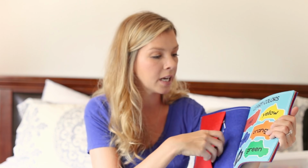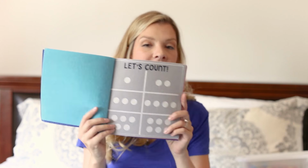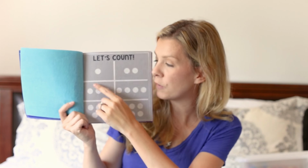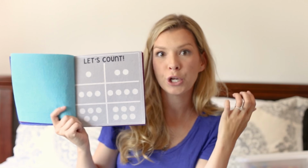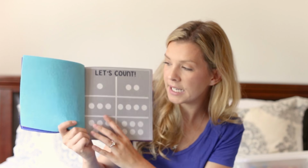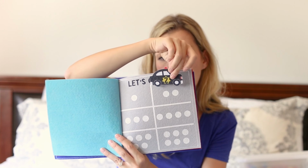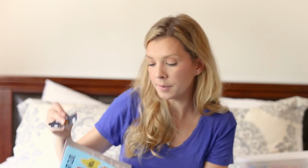So there's colors and numbers, again with the visual discrimination and shapes. That's a very important concept for your kids to learn. Again, there's the Let's Count page in this one. So you've got your domino or your die, your dot representation of the number 1 through 6. And then as I mentioned, those cars have the numbers on them. And so you are just going to put the car, where does that go? The number 2 goes right here. So that's another really good one for colors, shapes, and numbers.